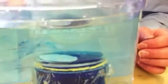It almost looks like the colored parts are dancing. Going round and round. It's going in. It's like making steps, going round and round. Like a tower. Wow, that's so cool. What an amazing experiment.